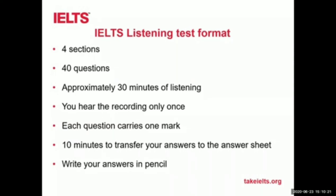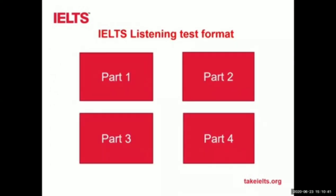You should know that before each listening text in the IELTS listening test, you're given about 30 seconds to look through the questions that you have to answer before you listen to the text. And it's really important that you use that time well. So I'm just going to do a quick review then.